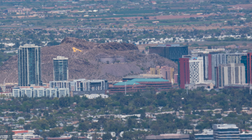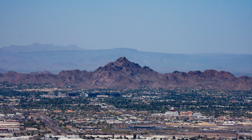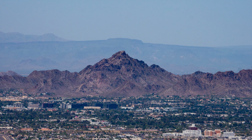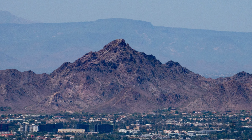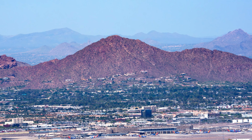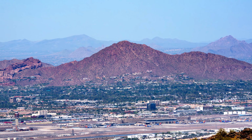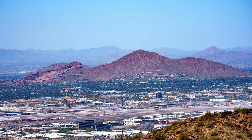The ASU campus, Piestewa Peak, Camelback Mountain and Phoenix Sky Harbor Airport, whose traffic control tower was the highest west of the Mississippi at the time of construction.